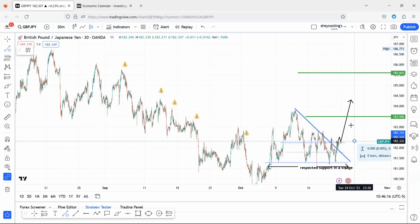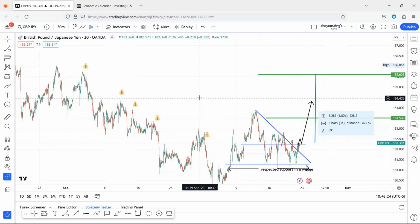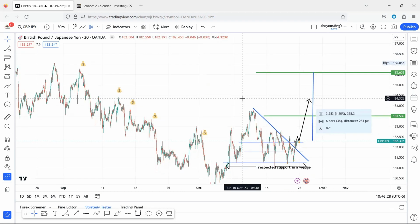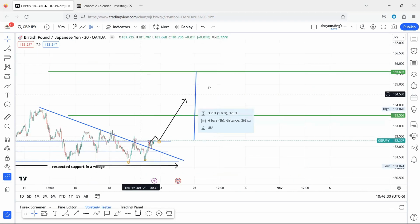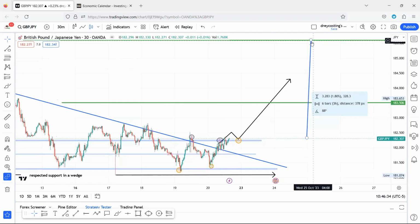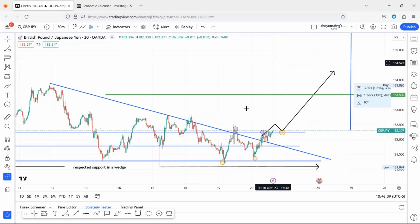So potentially we're looking at peak moves going all the way up to here. This is a nice 300 peak move to kick off the week. So that's what we're looking at. Let's break it out a bit. So looking at a nice 300 peak move for the week.